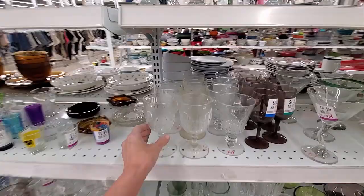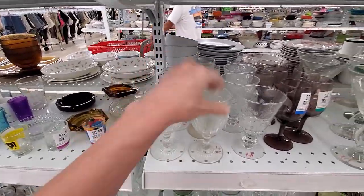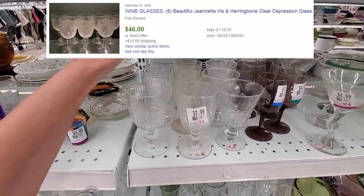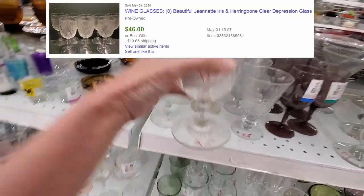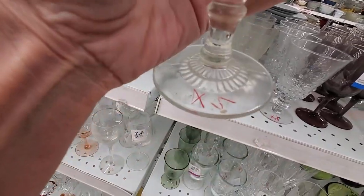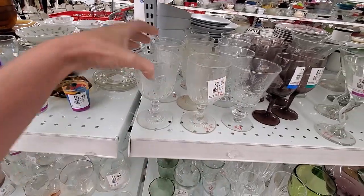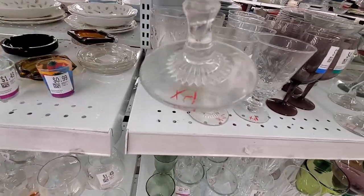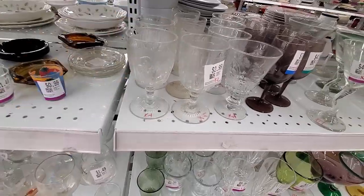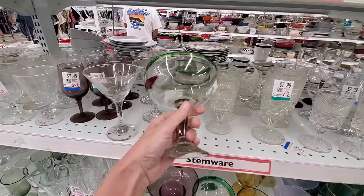I spotted these goblets. These are Jeanette, Iris, and Herringbone. And they sell okay. I probably should have picked these up, but I couldn't quite make out the price. The tag said times two, but there were five, and they had all different marks as to where they went with. So I wasn't even quite sure how much they were priced. I think my confusion just led me away.